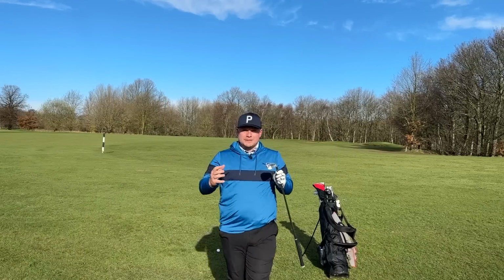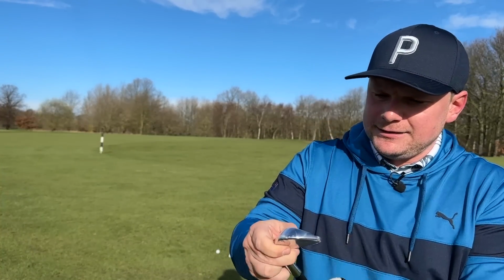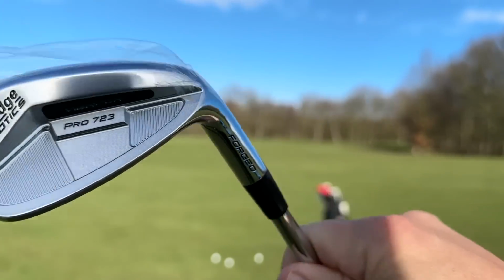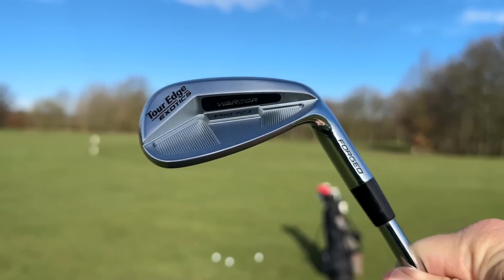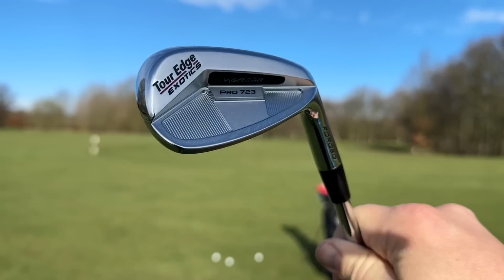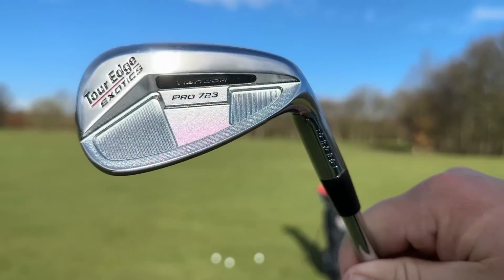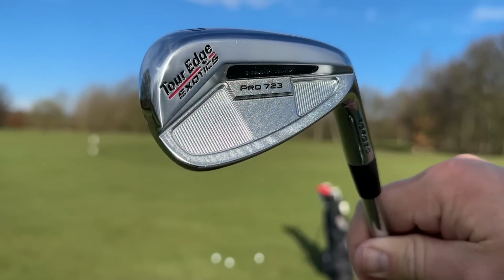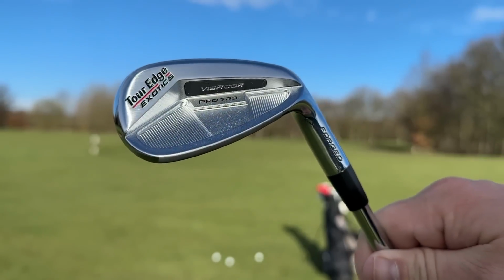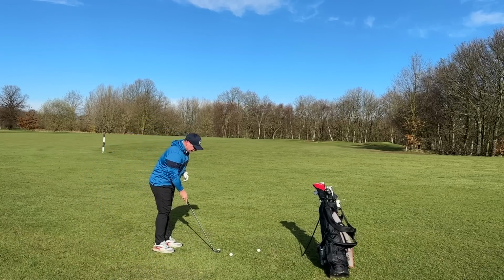Now these are obviously a cavity back iron, and they're not just any standard cavity back iron. They are a VibraCore cavity back iron. So these cavity backs are filled with VibraCore technology. I think that's how you pronounce it. And that is designed, again, to help these irons just feel a little bit better. We also have that plate at the back there, which is behind the sweet spot. That's designed again just to enhance a little bit of performance there.